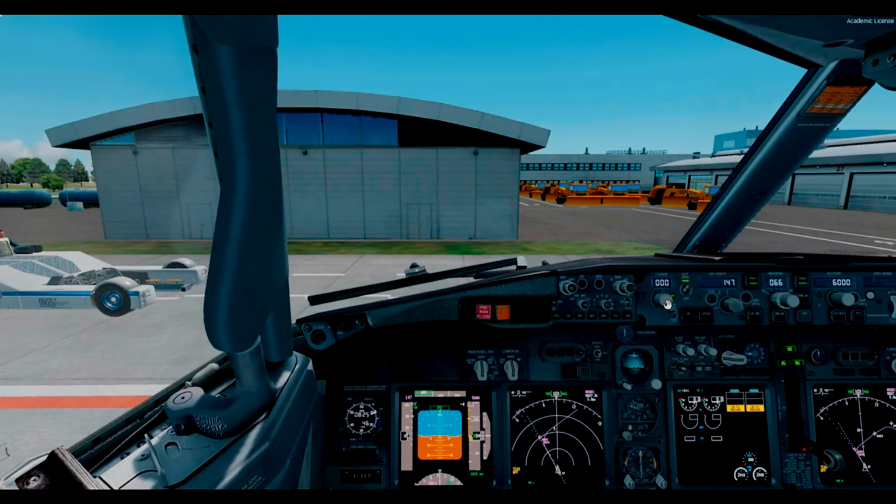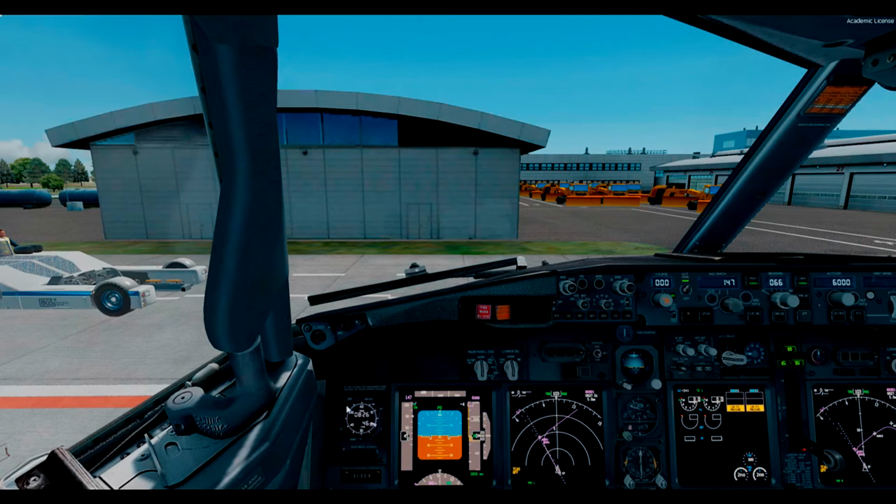Okay guys, we are ready for pushback. We've got 5 minutes until our pushback departure slot, and my chrono is still going from the last one. Let me just quickly reset that. I think this is the one. There you go. That is the one.